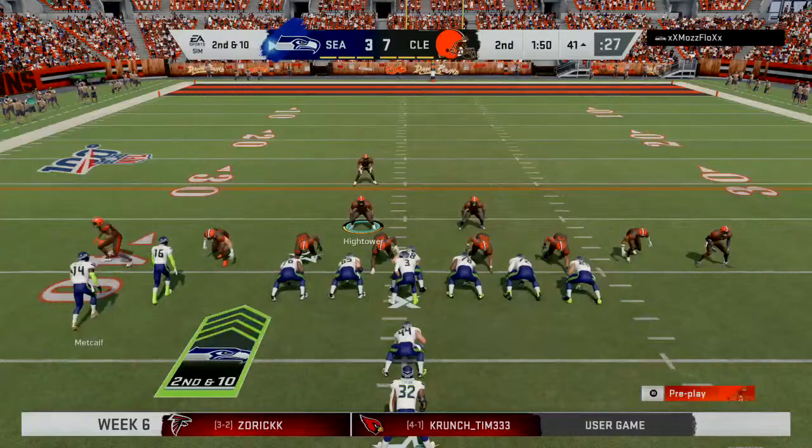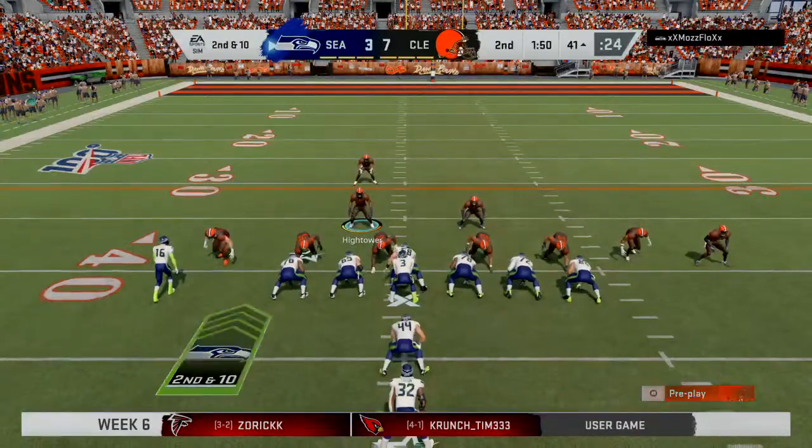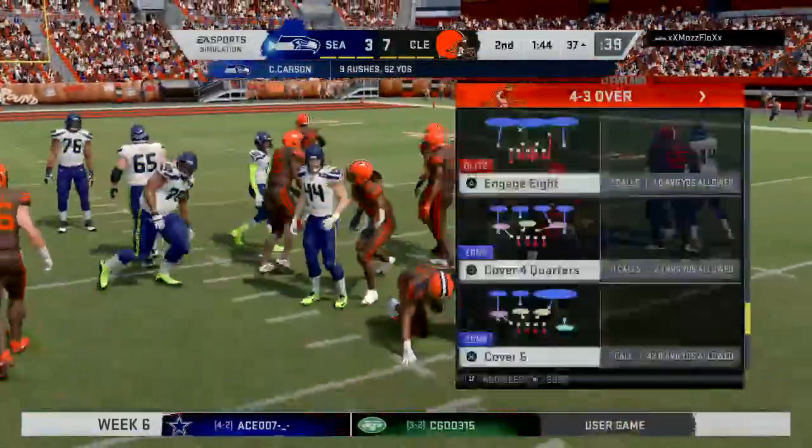Mike 50. Hey, 0. Mike's 50. On 2nd down, it's Carson. And a short gain there down to the 37-yard line.